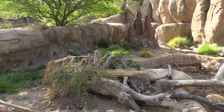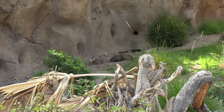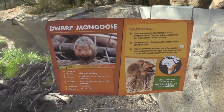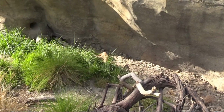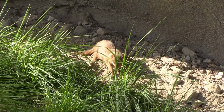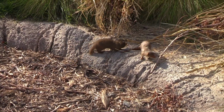Snakes? That's why I'm looking for things to eat. Yeah, digging in the dirt. Yeah, right next door we got dwarf mongoose. I see one of them kind of digging in the dirt. Here we go. See 2 more of them. Oh my gosh, they are adorable.